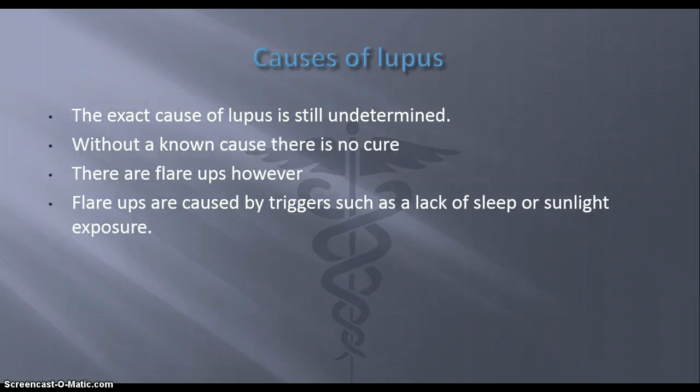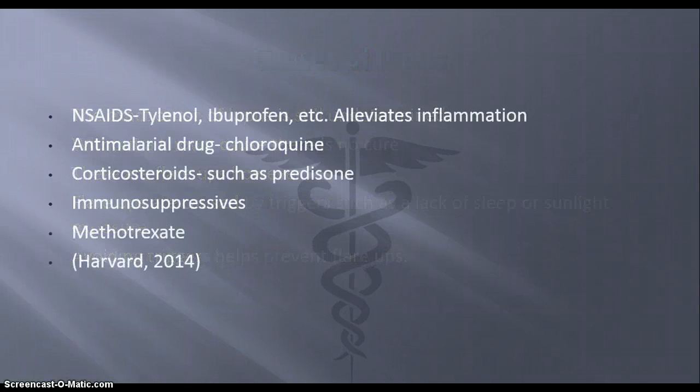little bit when you address those triggers, such as a lack of sleep or sunlight exposure. You can try to sleep more, you can limit your sunlight exposure, and hopefully you won't get those flare-ups. Avoiding those triggers, like I was just saying, prevents those.